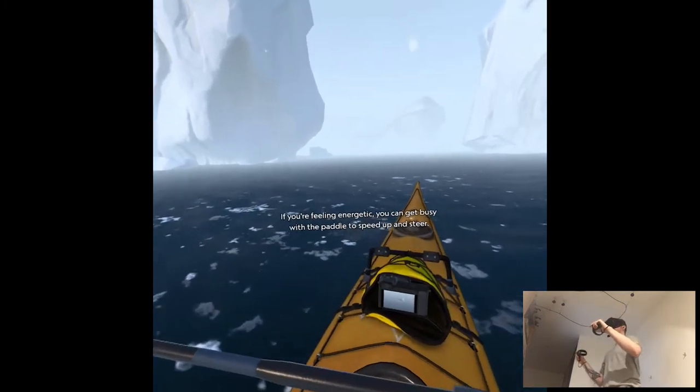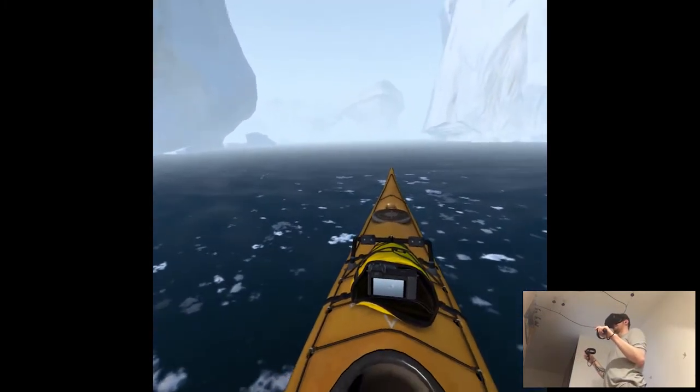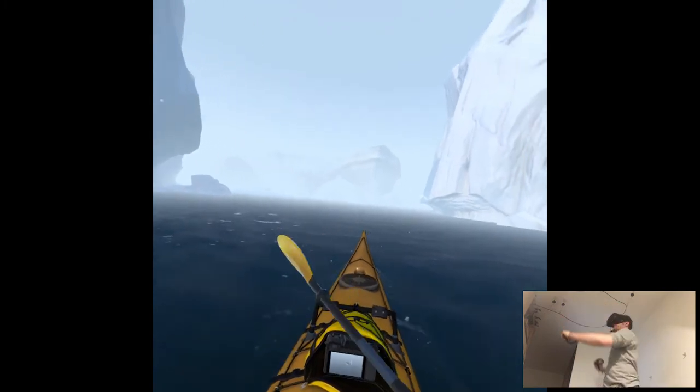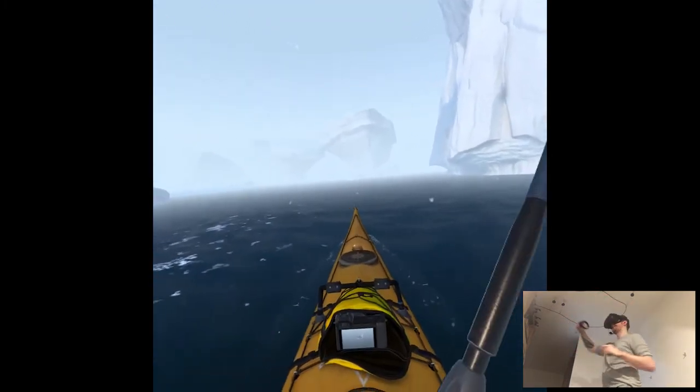If you're feeling energetic, you can get busy with the paddle to see how much you can steer. Paddle? What's a paddle? My hands are sore already. I would not survive in Antarctica.